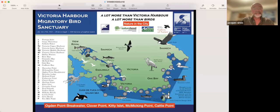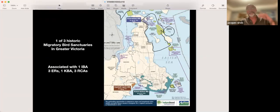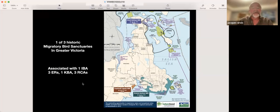So let's keep moving on a little bit here. It is actually one of three historic migratory bird sanctuaries in Greater Victoria. So here is Victoria Harbour Bird Sanctuary. And then to the west, we've got Esquimalt Lagoon Bird Sanctuary, 1931. And to the north, we have Shoal Harbour Bird Sanctuary, also created in 1931. So it's not only one historic bird sanctuary we're dealing with in Greater Victoria, it's three of them, a rather unusual situation in Canada.